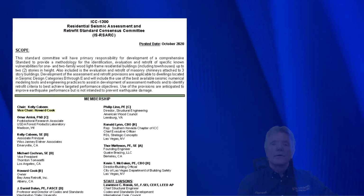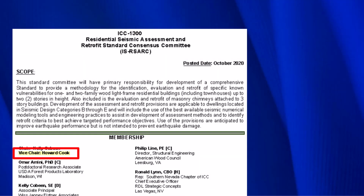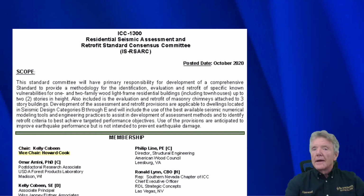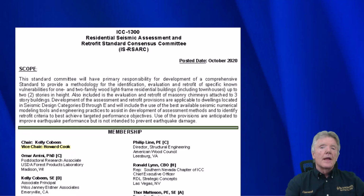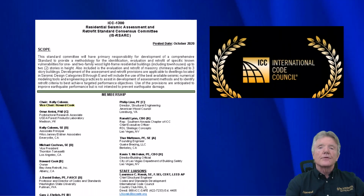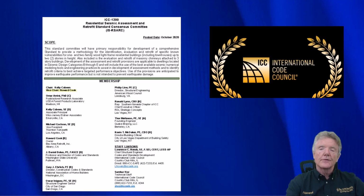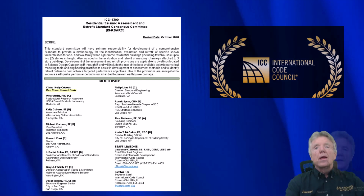As you can see right here, I was voted to be the vice chair because of my understanding of both engineering and primarily practicality. I would say all the engineers here, besides me, actually had no idea how to apply the seismic retrofit engineering principles to an actual house. So this is my latest achievement and the one I am most proud of.